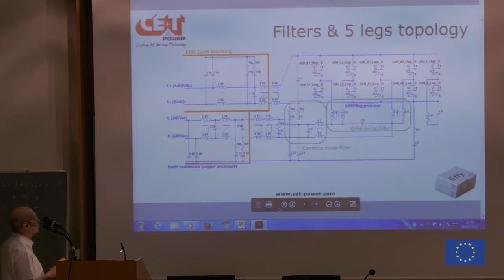So I told you about the filter order. So here you have a first differential filter, and we put the same for the paralleling of the device. It's not so easy to set in parallel the 2 legs of GaN half bridge, and so we decided to put some coupling inductors in order to help the paralleling operation. After that, we start with the common mode. As you see in common mode, we have 1 cell here. After that, we have another one here, and you have still another one here.